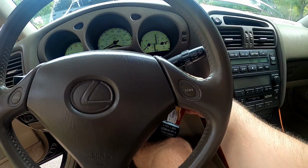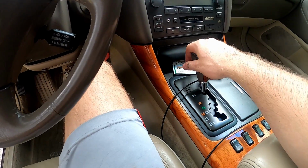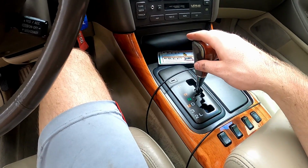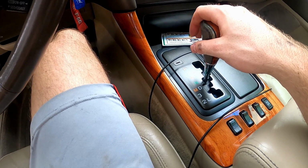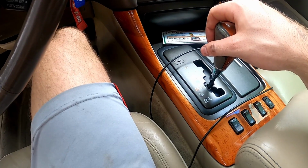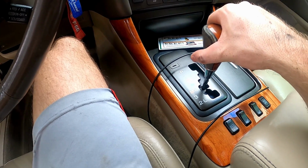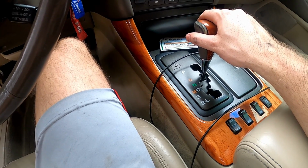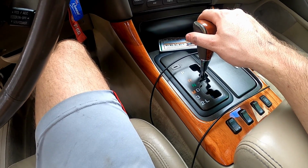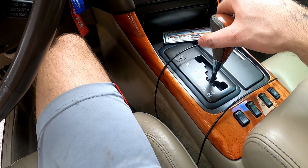All right, so we're going to start it up and actuate it through reverse and drive. So we go and put it in reverse for a couple seconds. We go to neutral, go to drive, and I feel the car squatting down. Let's do it a couple more times. Neutral, reverse, neutral, drive, and that should be it.